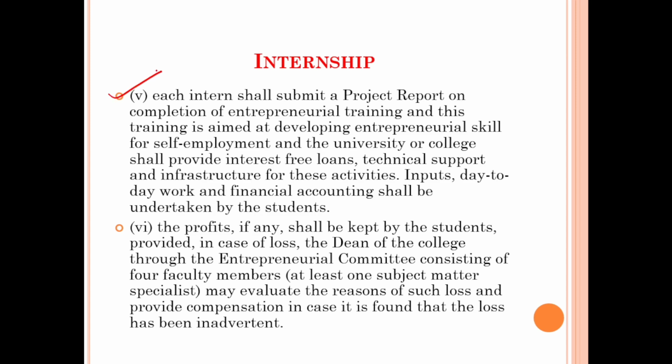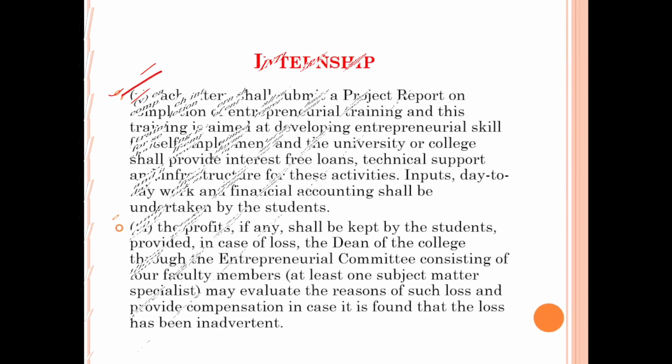Moving on, each intern shall submit a project report on the completion of the entrepreneurial training, and this training is aimed at developing entrepreneurial skills for self-employment, and the university or the college shall provide interest-free loans, technical support and infrastructure for these activities. Inputs, day-to-day work and financial accounting shall be undertaken by the students.